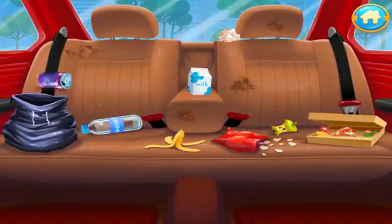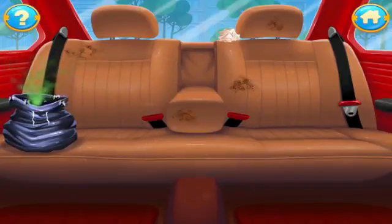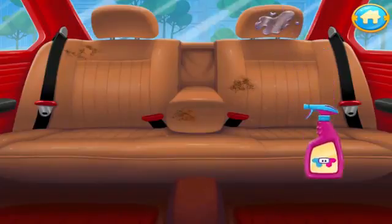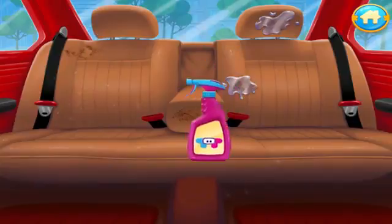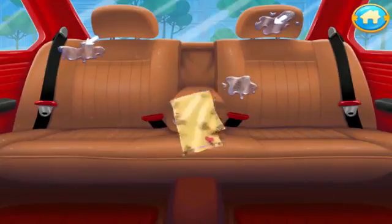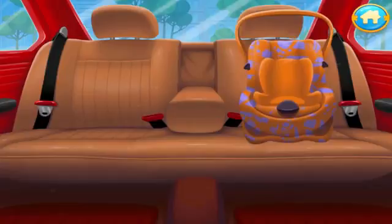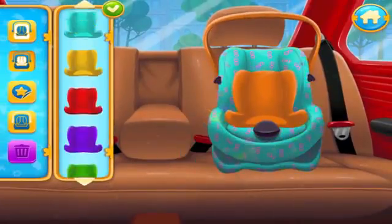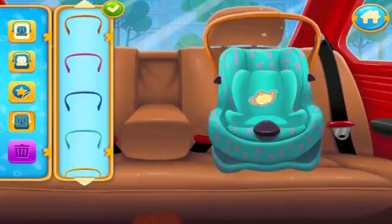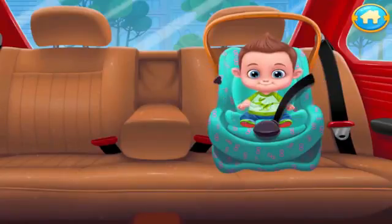Quickly, clean this mess. Put some spray on the stains. Rub off the stains now. Let's make a comfy seat for the baby. Safety first. Put the seat belts on.